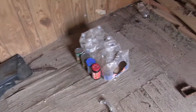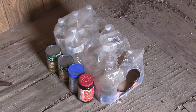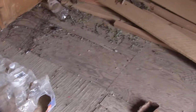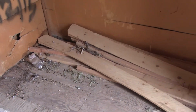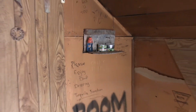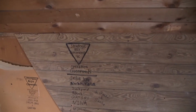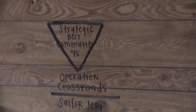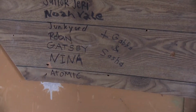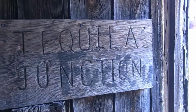Somebody's keeping some canned goods and some water in there. Peanut butter, jelly, bottled water. I guess anybody gets lost and stumbles upon this place, there's some water where they can drink. There's also some tuna up on a shelf, and I'm going to zoom in on that here in a moment. Looks like people coming up, maybe out of Lovelock, partying up here a little bit. Strategic Beer Command, yeah. I'd say they left their mark here. Please enjoy, don't destroy. And somebody has that name on the door there, Tequila Junction.